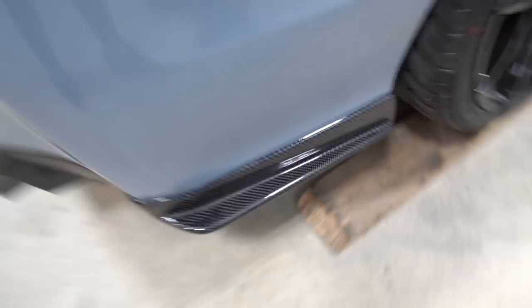Devin just ended up getting the spats on. I told Devin that you can tell that this whole thing is carbon fiber now. It just makes it stand out a little bit more. And then front lip is on. She looks pretty aggressive now. And then Devin and I are just gonna put the skirts on. Last touch to making her look amazing.